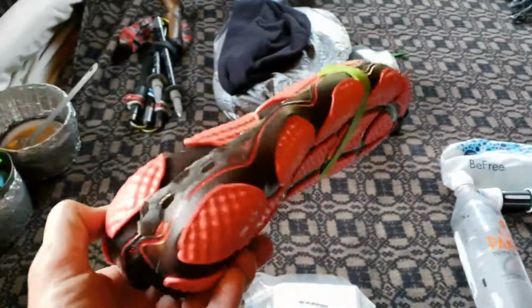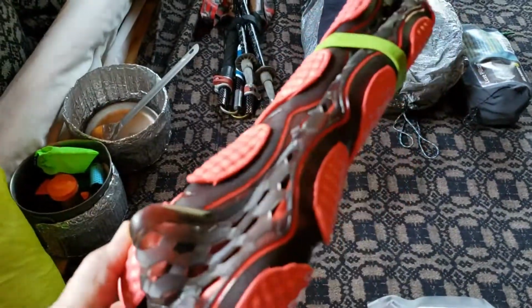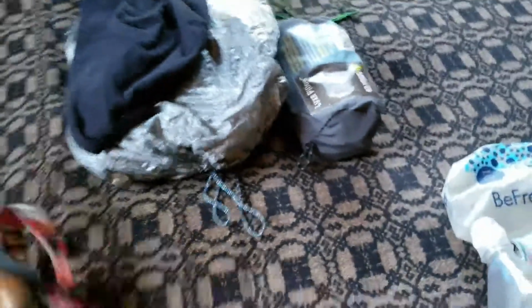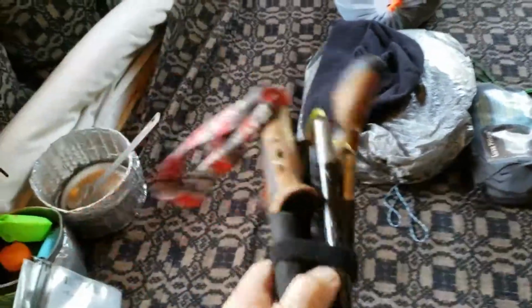Camp shoes, real simple. Bought these at Walmart for like $7. They're fairly light and cheap and real inexpensive. So I'm going to go with those. Hiking poles, Leki. They're not carbon fiber, they're aluminum, but I've got several hundred miles on these, and so far they're working great.